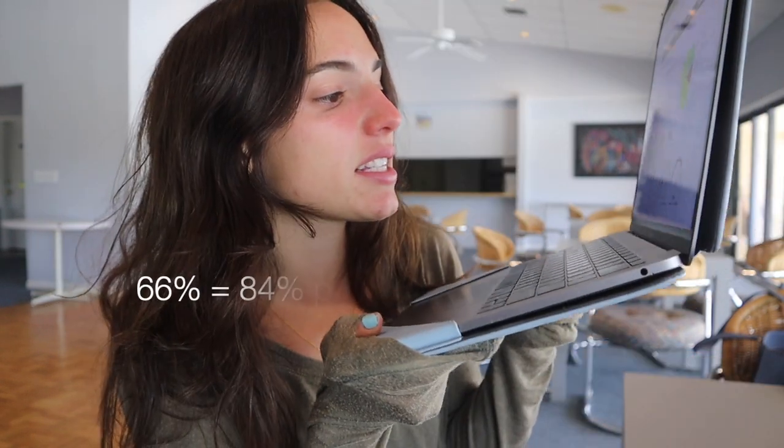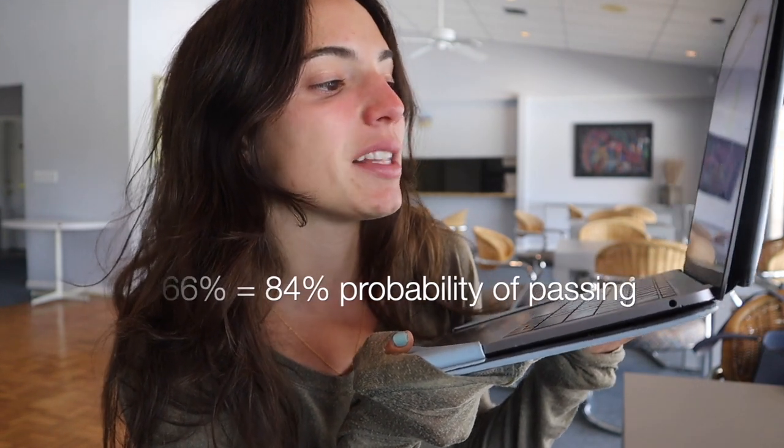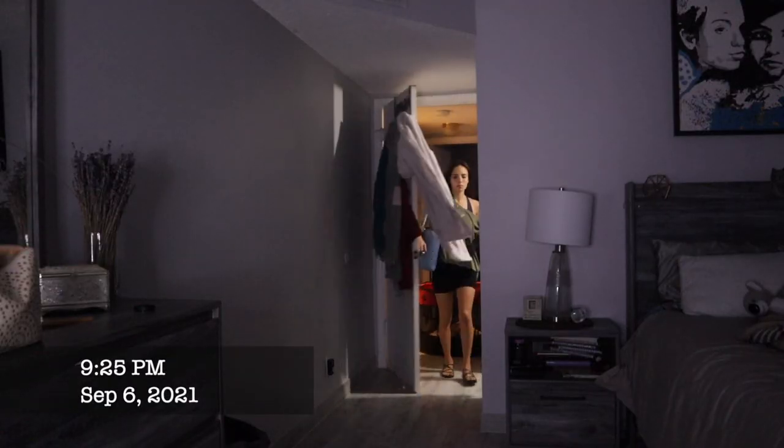Rosh Review and that other book, I am getting like 65-66%. But I looked at my performance analysis, and a 66% equals an 84% probability of passing. So I think I'm good, but we're gonna keep doing practice questions, keep reviewing why I am getting the questions wrong.